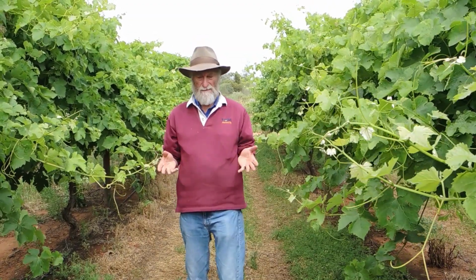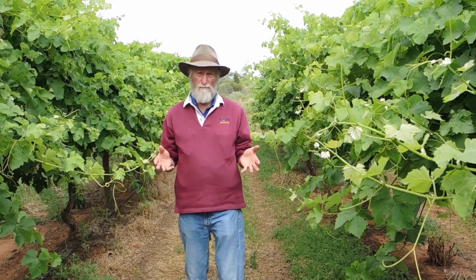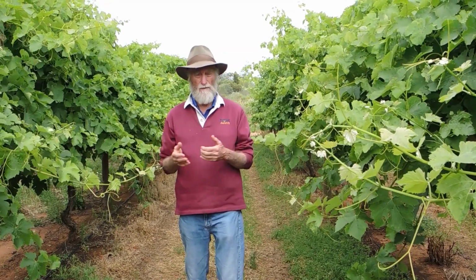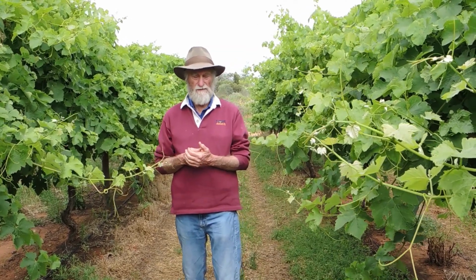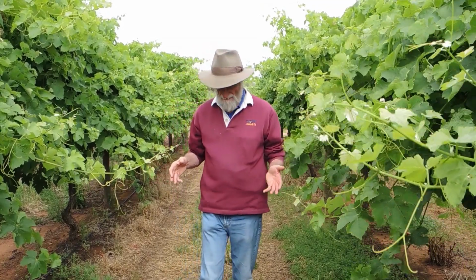There might be times when, if we do get some of the less desirable plants coming in as weeds, we might want to mow them or roll them or whatever we prefer to do as a management exercise. We don't want to disturb this though, if we can avoid it.